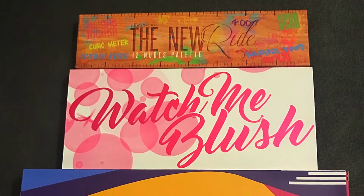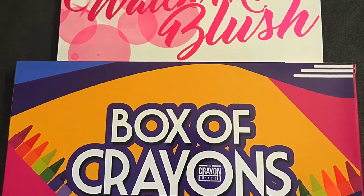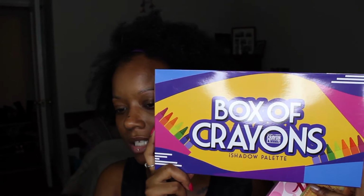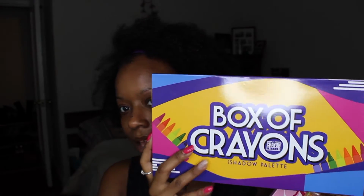So these are the three palettes. Yes, palettes. First we have her main palette. This is the original concept, the box of crayons eyeshadow palette, and it has 18 different colors in it. Oh, I should have them open.